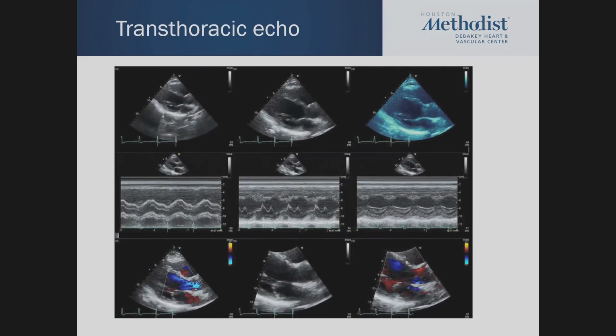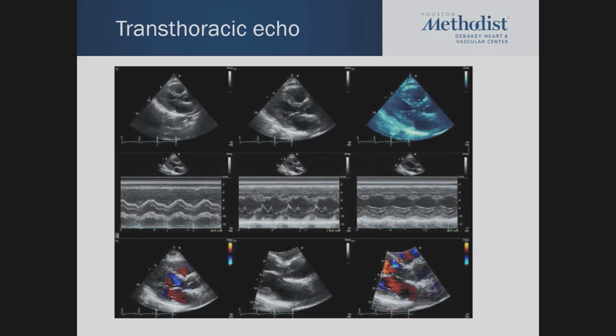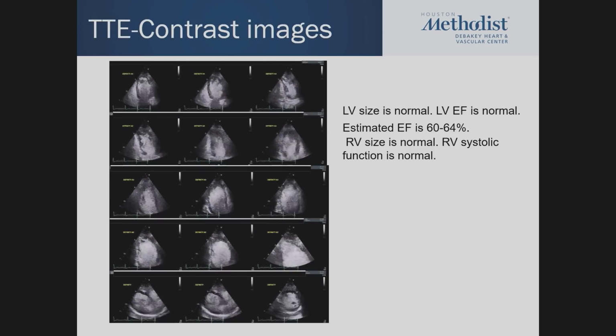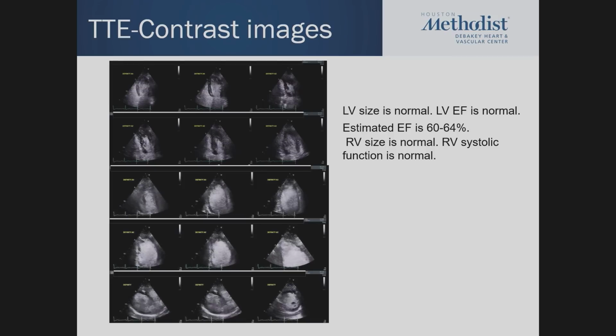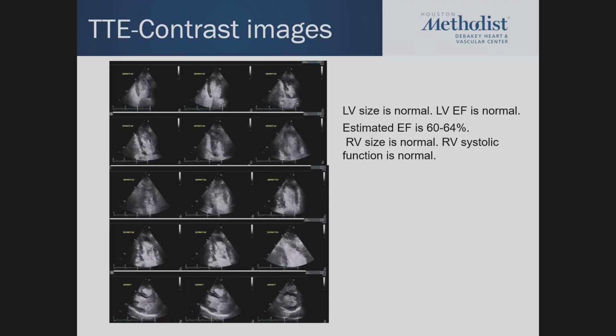Over here, we just have a preview of the echo. So, parasternal long axis, again, it looked like normal function, no significant MR or AR. Here we have contrast images, which again just show that the EF was preserved. The estimated LVEF was 60 to 64%. RV size normal, RV systolic function normal. No wall motion abnormalities were noted.